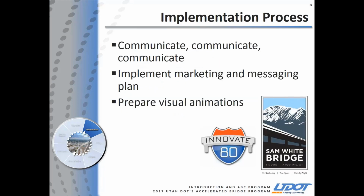And one thing we especially learned with the public is communicate, communicate, communicate. I can't say that enough: everyone should understand the reason for implementing the new technology. Why are we doing this? What's the benefit to the department? What's the benefit to the public? So with every project that we initiate, especially with ABC, we implement a marketing and messaging plan. Here's just some examples of things that get passed out. And so we really try to let the public know why we are doing this.